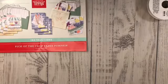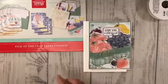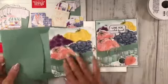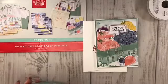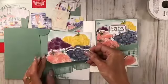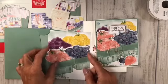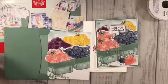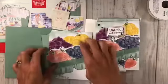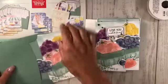For this one, instead of layering the, let me grab that. So this is the way the card base looks. And inside here is this piece, and they show it by putting dimensionals on here, which is what I did with this one, or the original one. Let me just bring that one back out. The original one looks like that, and I just added these with the dimensionals, just like it shows you how to do in the instructions.